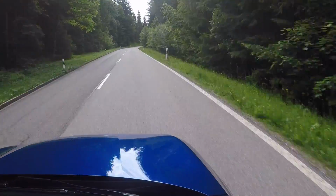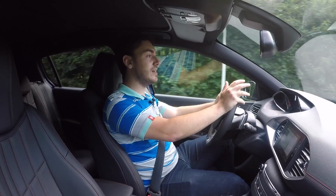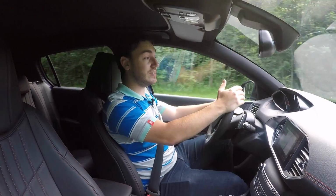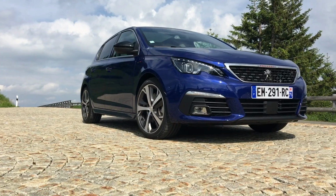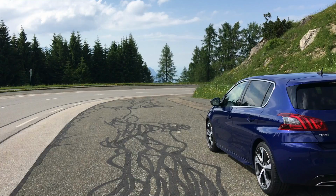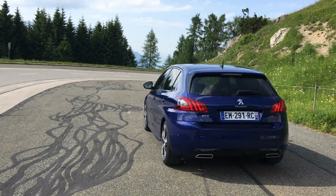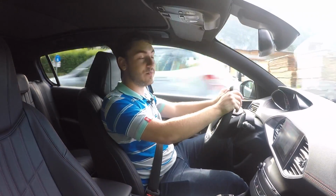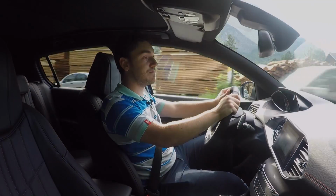Now this is the part of the review where I'd usually talk about MPG and CO2, but sadly this is such an early drive of the Peugeot 308, it's still going through homologation, and so we don't have those figures at this time. But what I can tell you is that the new Peugeot 308 range is actually cheaper than it was before, to about the tune of £650 to £1,000 depending upon what grade of car you go for. The range kicks off from £18,570 and goes on sale this September.